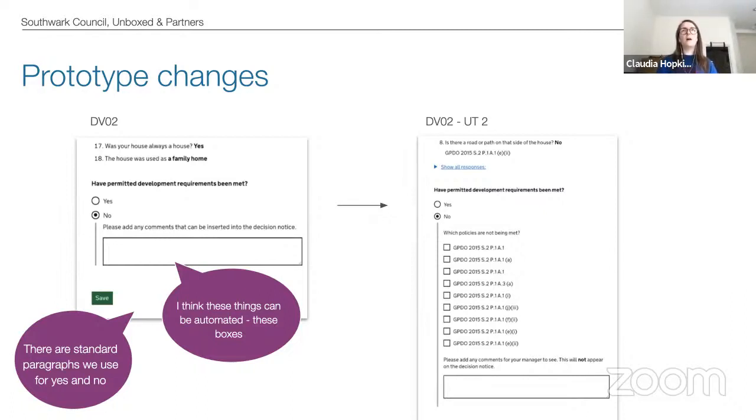So this time I iterated it based on the GDPO that we added above. What if we pulled the same policies that have been shown above into this checkbox, and that's what goes on the decision notice. Separately, if they have any comments just for their manager to see, they could write it there, but it wouldn't populate the decision notice.